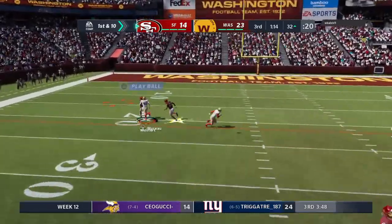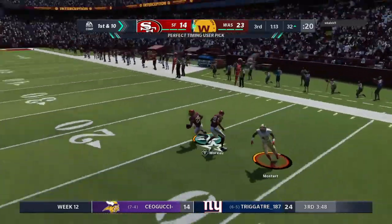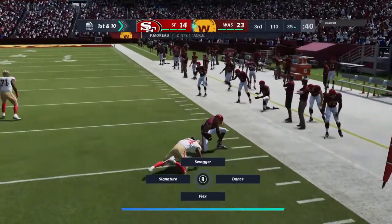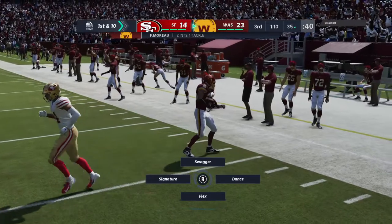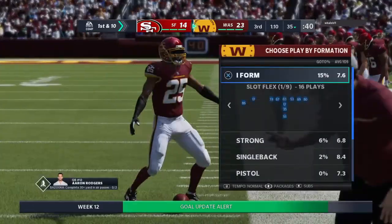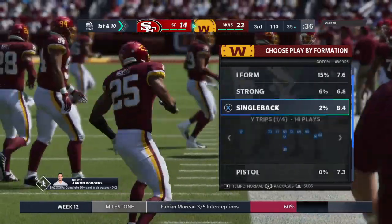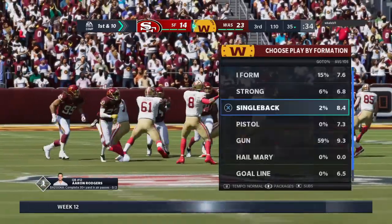Cousins now to throw on 1st down, and his pass is intercepted for the 4th time today. Picked off by Fabian Moreau, and a very good return as he takes us all the way up to the 35-yard line. Just a little bit of a rough stretch. 6 interceptions now in these last 2 weeks combined.